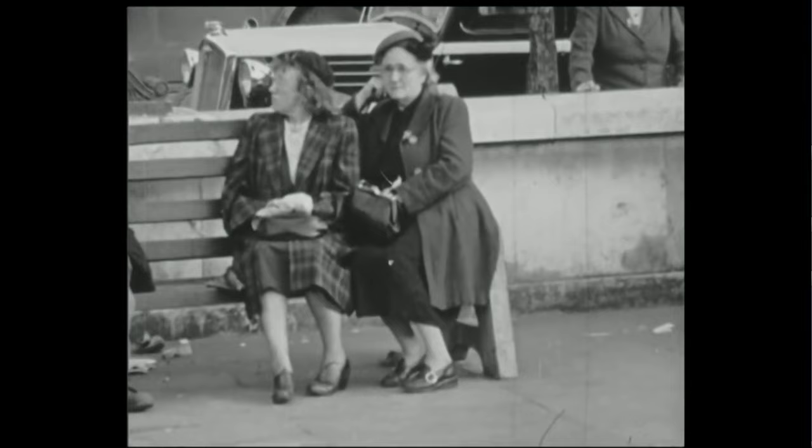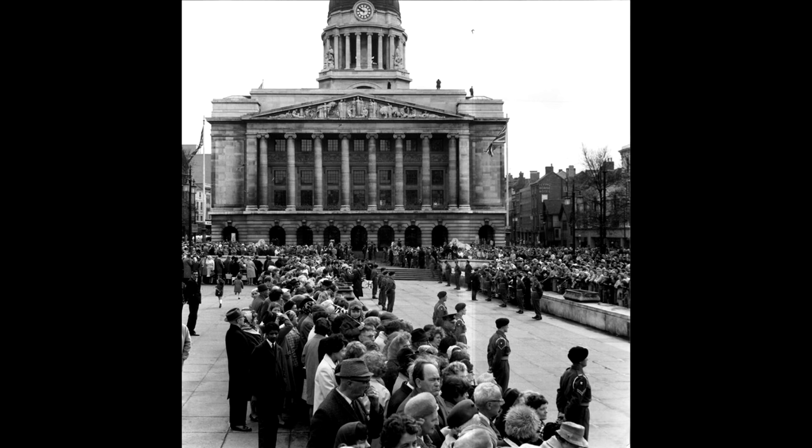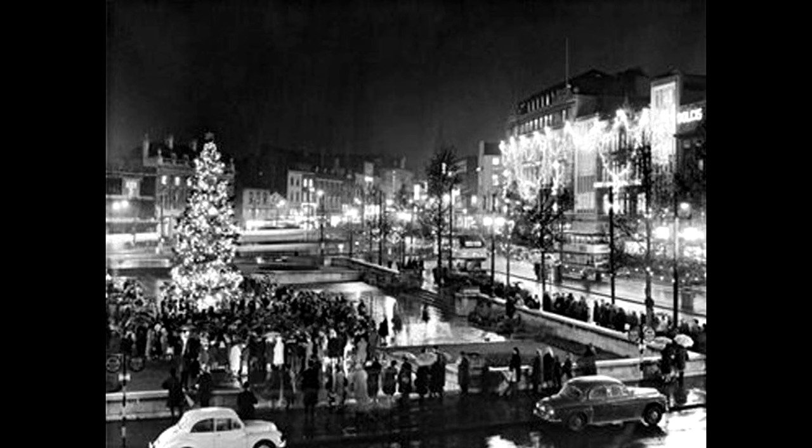In the past, the square has been filled with crowds welcoming the cup-winning teams of Nottingham Forest, the Olympic champions Torvill and Dean, as well as a host of other events and royal visits. And of course, we can't forget the square being packed on New Year's Eve along with a giant Christmas tree.